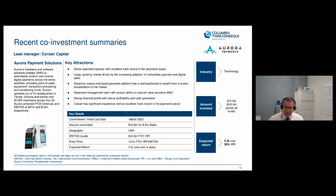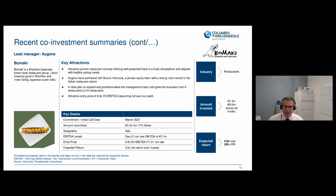One of the main attractions of this deal was that, first of all, it's led by Corsair Capital, who specialize in financial services investments and who we have known for a number of years. But secondly, the chief executive of this business has built up and sold successfully a very similar business a few years ago. And so this is his second project, if you like, and we think we should be able to make a very good return off this over the next few years.